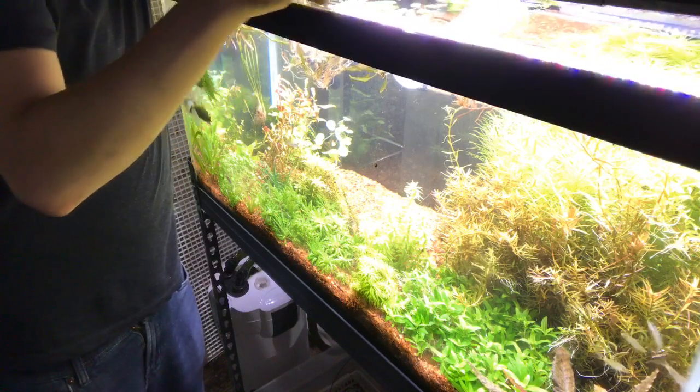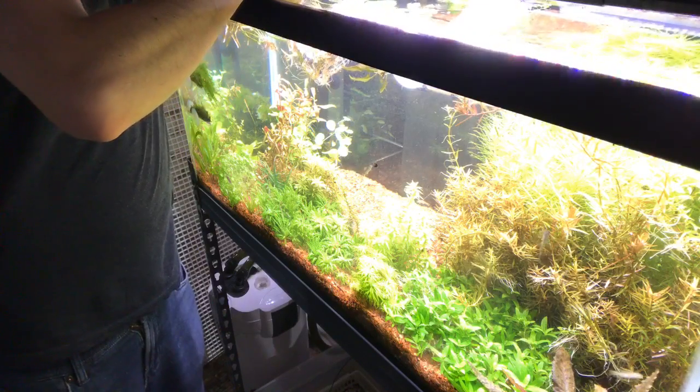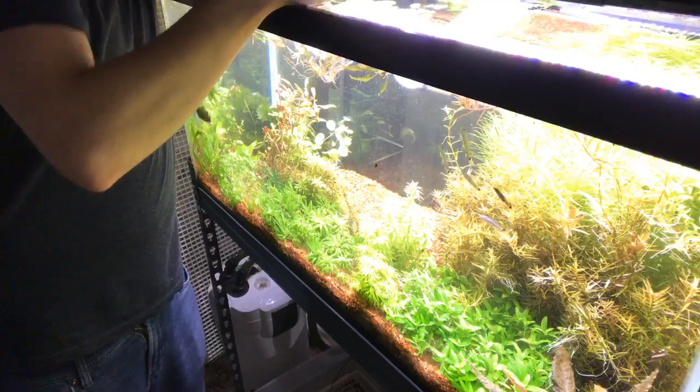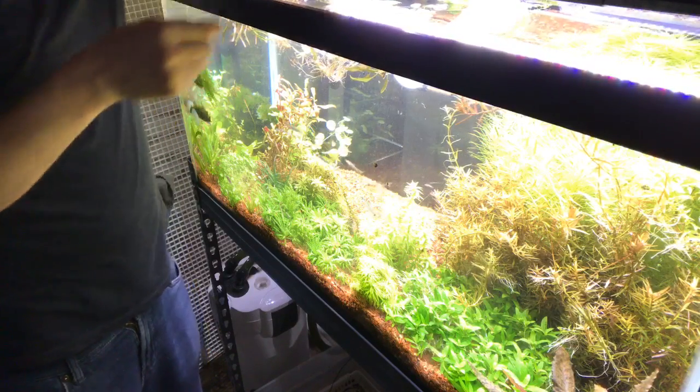Don't know what that stem is, but it has no leaves. So it's a mystery stem. Probably won't survive, but I'll plant it anyway.